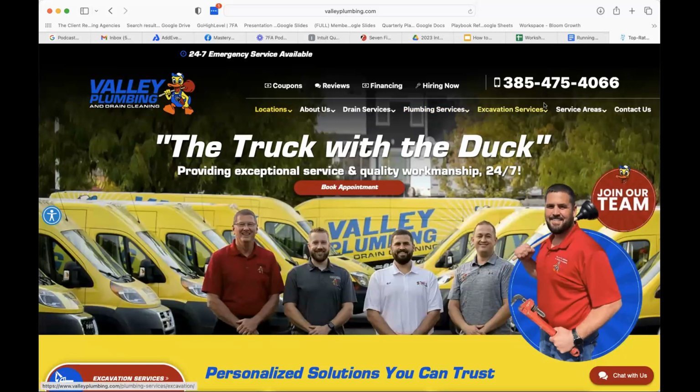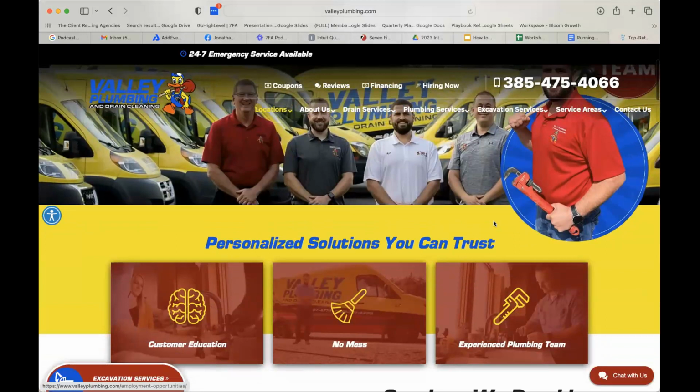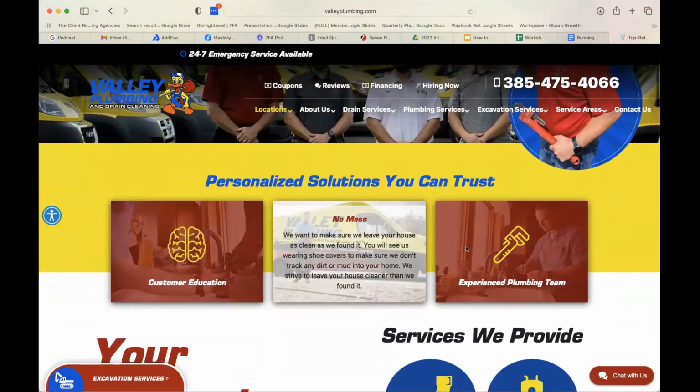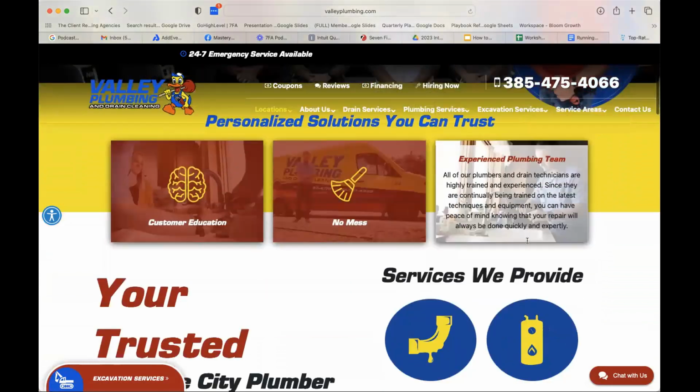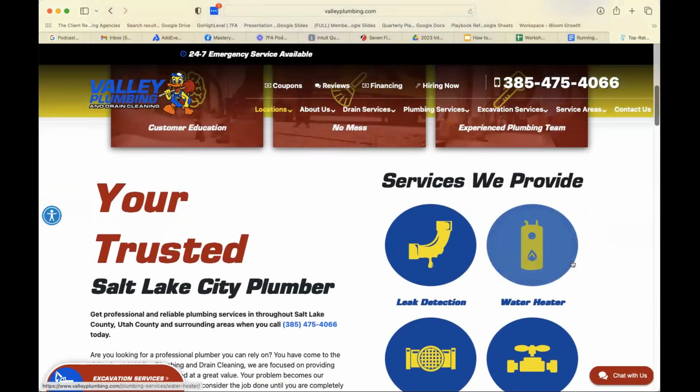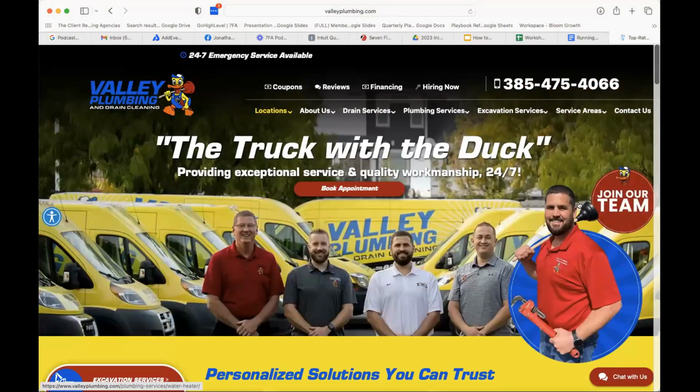Making sure that you've got the phone number in the top right-hand corner. Basic thing, but the eye naturally gravitates to that top right-hand corner. Making sure you speak to their subconscious reasons to buy. That you're not going to leave a mess, that you've got experienced technicians that are going to take great care of them. And then making sure that you've got other ways for them to convert, right?